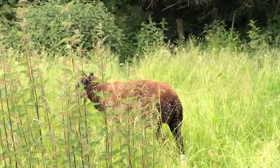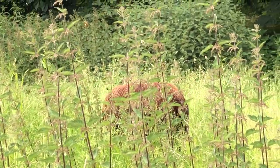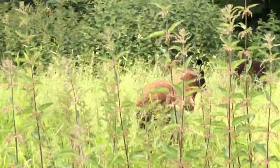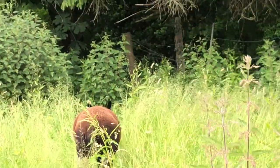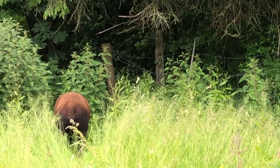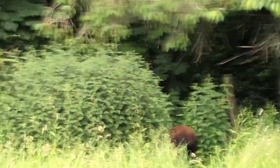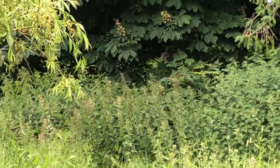Lamb is so fat. That is a lamb. That is not an adult sheep. That is a fat lamb right there. Disappearing in amongst the nettles to go and get a drink of water from the water tank, which is over there underneath the chestnut tree.